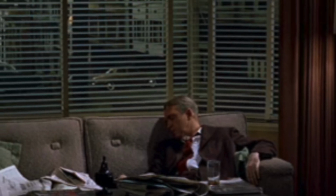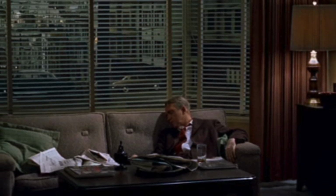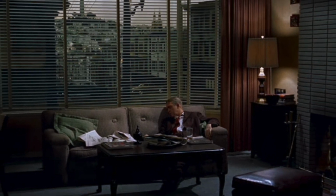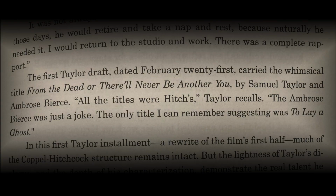A few people have gone on record saying Vertigo is actually a dream that Scotty's having. James F. Maxfield in the 1990s. Film critic Robin Wood in the 1960s. To my surprise, even the film's screenwriter Samuel Taylor goes on record admitting Vertigo is a dream.